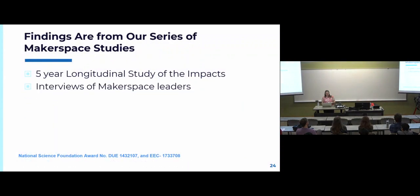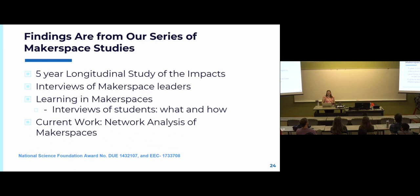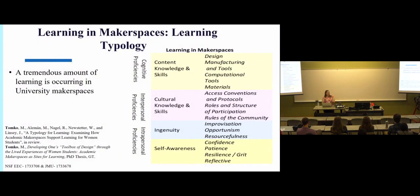So what I'm going to show on these makerspace studies is actually a series of studies from a five-year longitudinal. We've interviewed makerspace leaders. Another study we looked at was students actually learning in the spaces through an interview study. And then, as part of that, we're capturing how they move in and through the space. And currently, we are looking at the tools being used and applying network analysis to see if we can spot other patterns in tool usage that we can't with pure survey data. So all you're seeing here is just a summary of results.